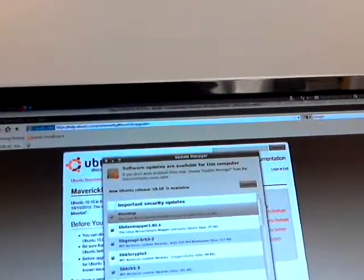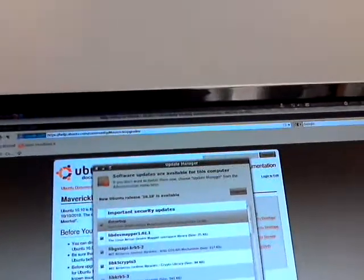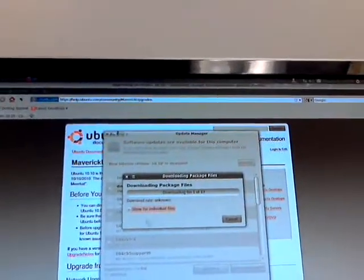Okay, it says if there are any updates to install, use the install updates button to install them and then press check again after that is complete. Okay, I will do what they say. And why don't you do what they say? Okay, so I'm gonna do that.